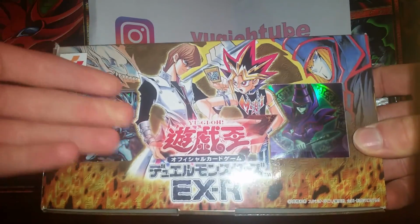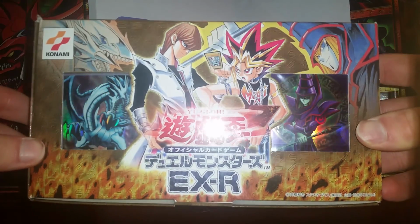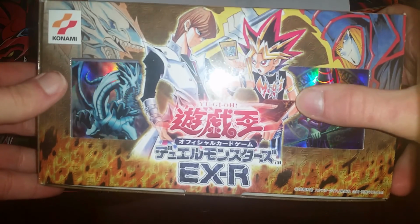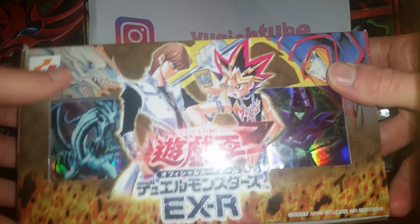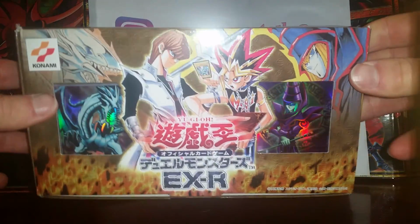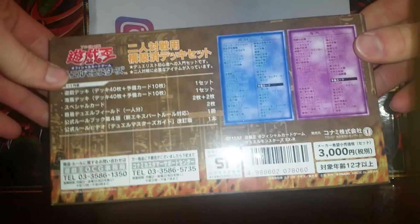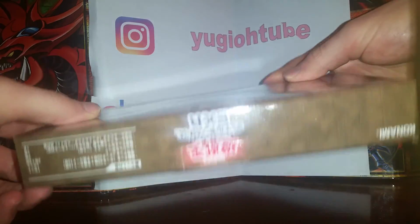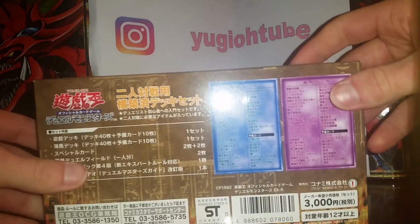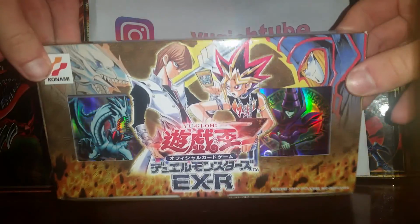But, as you can see here, the artwork on this is just stunning. You have Kaiba and Yami Yugi here. You can see Dark Magician and Blue Eyes White Dragon facing off. The box art is just absolutely amazing. Here's the back. It says 3,000, I want to say yen. Not 100% sure, but I think so. Don't know what that would be equivalent to in US dollars.